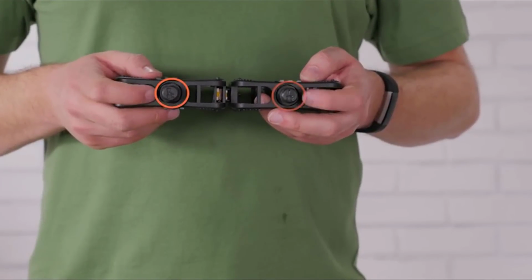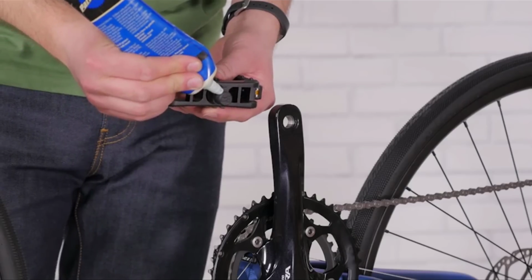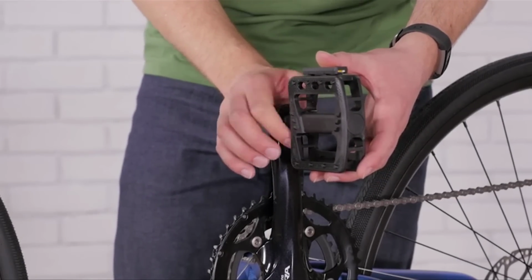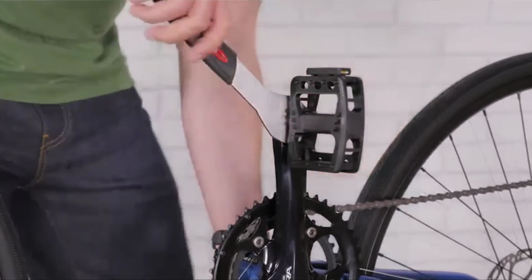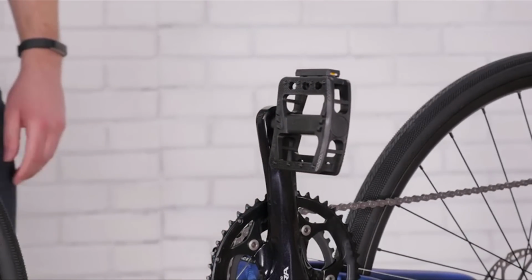Pedals are right and left specific, so be careful as to which pedal goes where. Use a small dab of grease on the threads. The right pedal goes on the side with the chain and threads in clockwise. The left pedal goes on the non-chain side and threads in counterclockwise. Snug your pedals with a pedal wrench or a thin adjustable wrench.